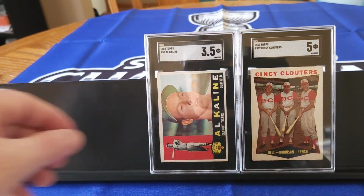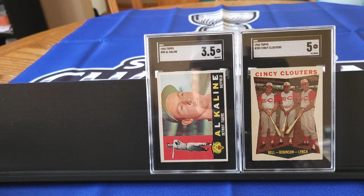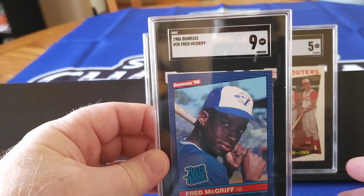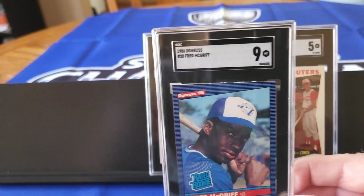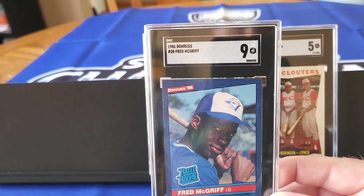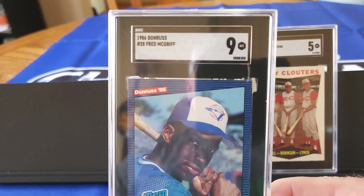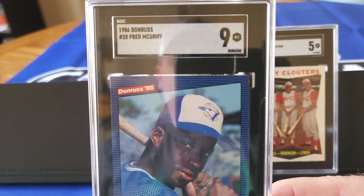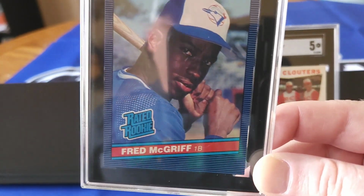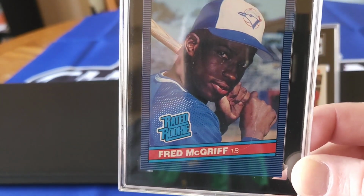And then here's the win. This is kind of a different card than the first two that I showed you, but again, it's an 86 Donruss Fred McGriff. Sorry about the glare, but I busted this out of a box that I bought at an antique store, and it came back as a 9. I thought it had an outside chance as a 10, but I figured it for a 9, 9.5. So I'm pretty happy with this. So I'll call this one a win.